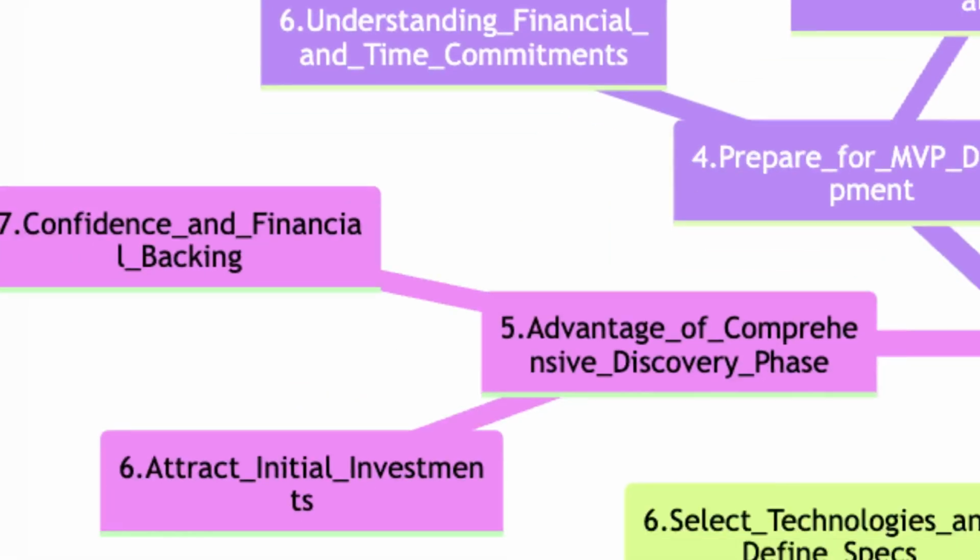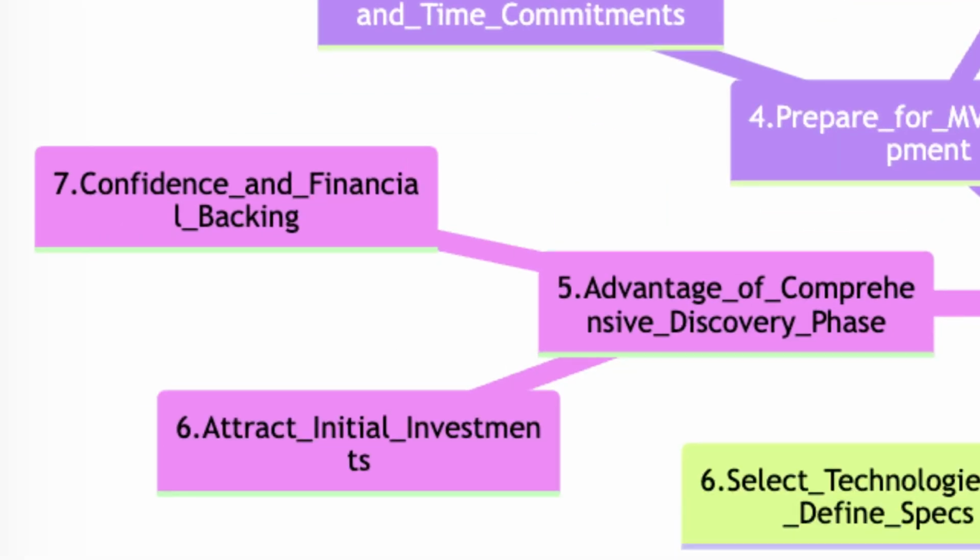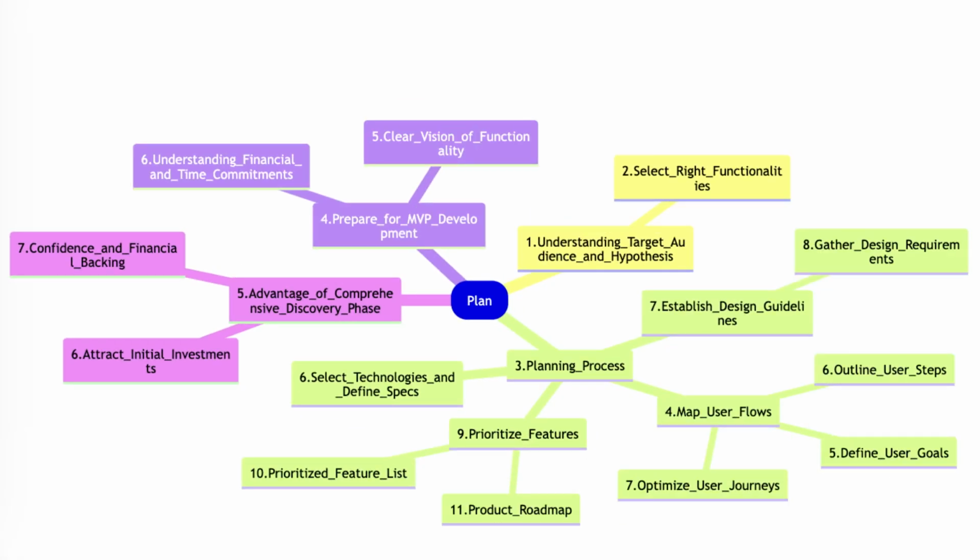Perhaps the most significant advantage of a comprehensive discovery phase is that you're equipped with sufficient data and validation to attract initial investments. This allows you to embark on building your solution with confidence and the financial backing needed to sustain it beyond the initial release.